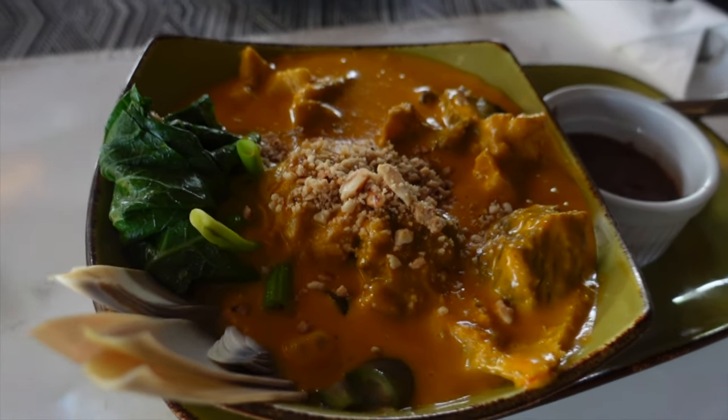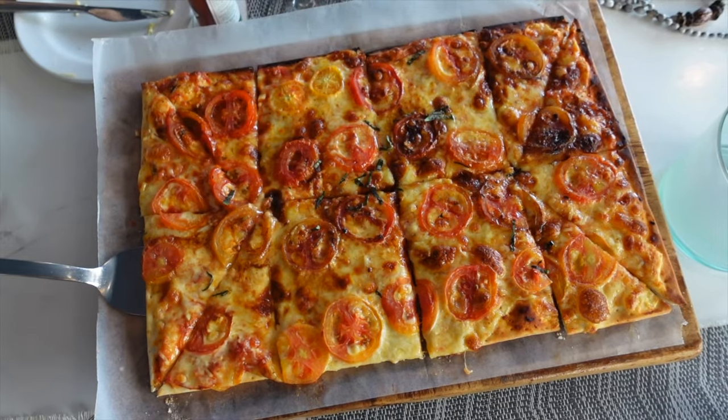There is Dondi's delicious kare-kare. And my pizza, which actually went to Rosie.